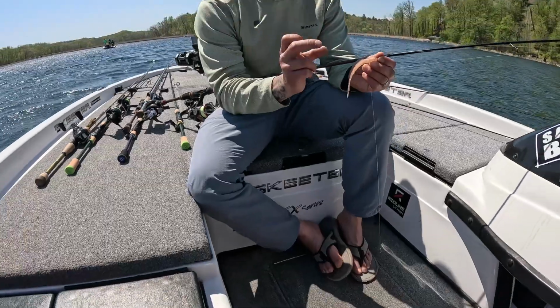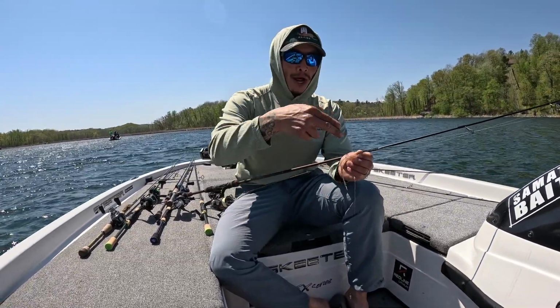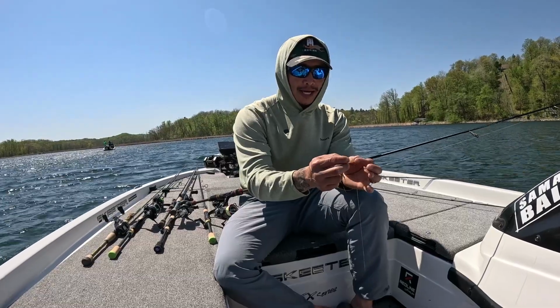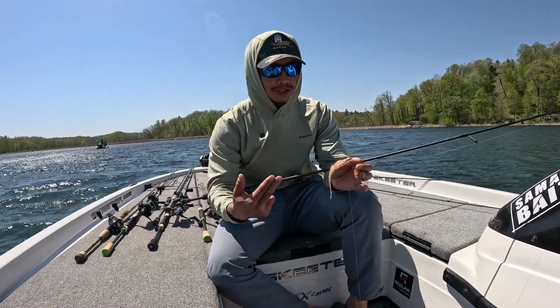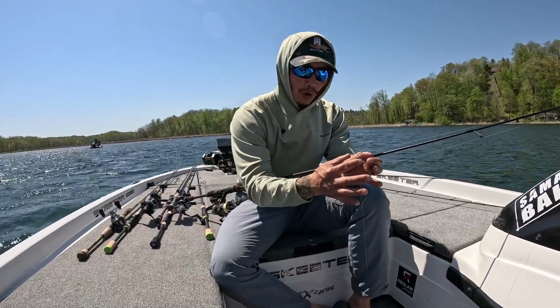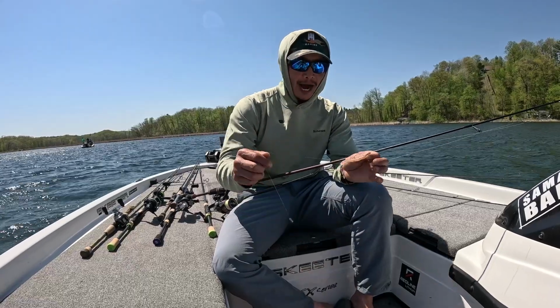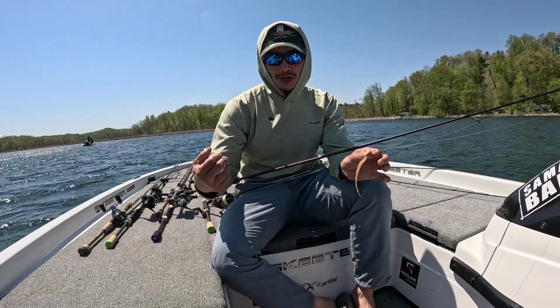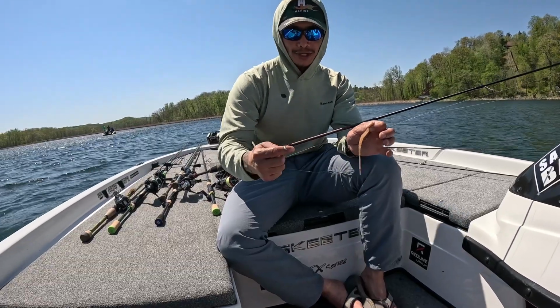I do use actual drop shot hooks when I'm nose hooking things, but when I'm fully threading the whole bait on, that's when I'll bump it up and use either like a VMC Nico hook #2 or like an Owner Cover Shot #2. Just something where I can thread the whole bait on. I feel like I can catch more fish without the bait ripping. And then on the end of it, I got an 1/8 ounce drop shot weight, and this is just a slide sinker by Real Tungsten.